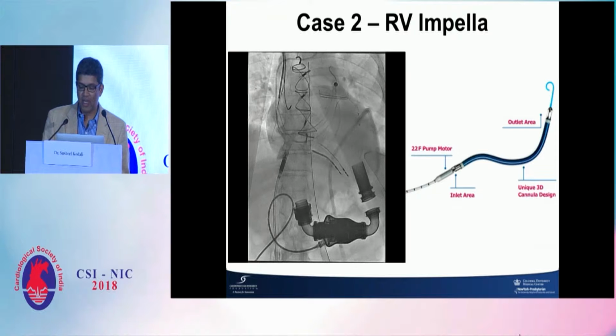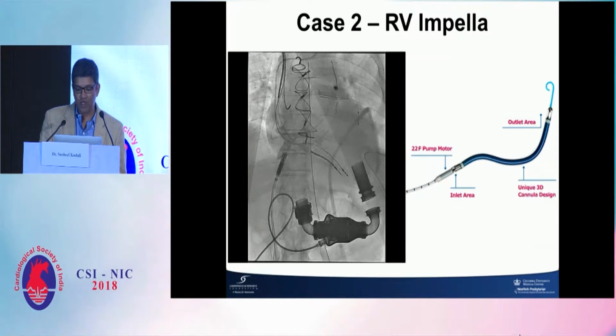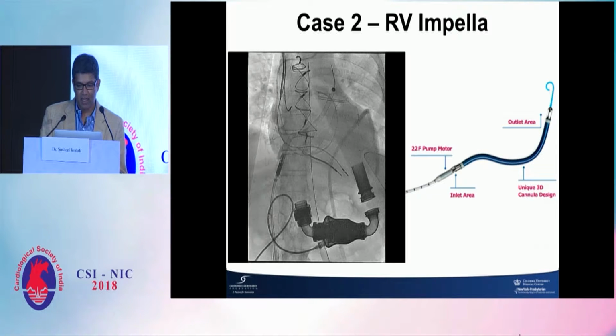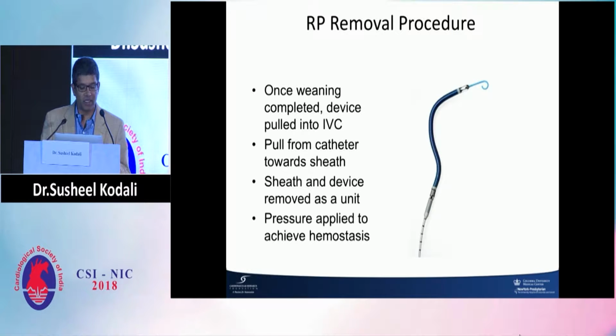In the US now we have a right ventricular Impella device. It is a 22 French system, and basically you put it in from the femoral vein, and it sucks from the right ventricle and injects into the PA. Once the patient doesn't need the Impella anymore, the device is simply pulled out, and you hold pressure on the vein to achieve hemostasis.